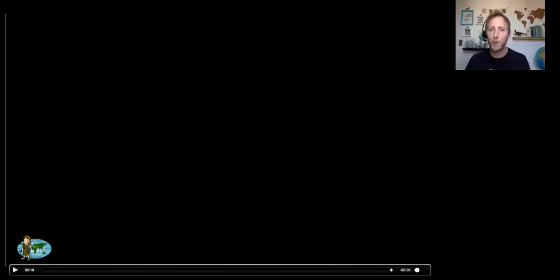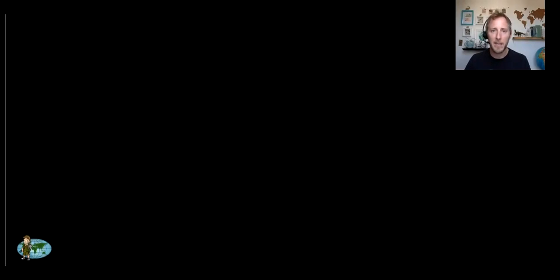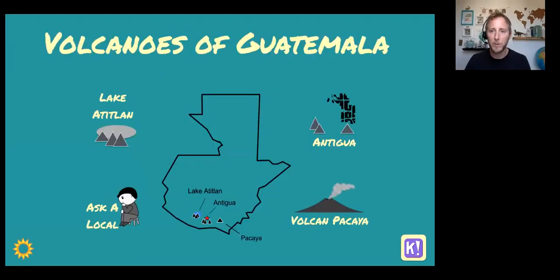So great there. And we are going to jump right into, and show you Antigua really quickly, just to show you one other example of an area in Guatemala that has a lot of volcanoes. And then we will play our quiz, because I want to make sure we wrap up so everyone that has to leave early has a chance to go.